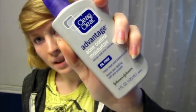Then I take some Acne Control Moisturizer. I have Clean and Clear Advantage Oil Free. And just one pump of it. And take some, put it on my forehead, and on my cheeks.